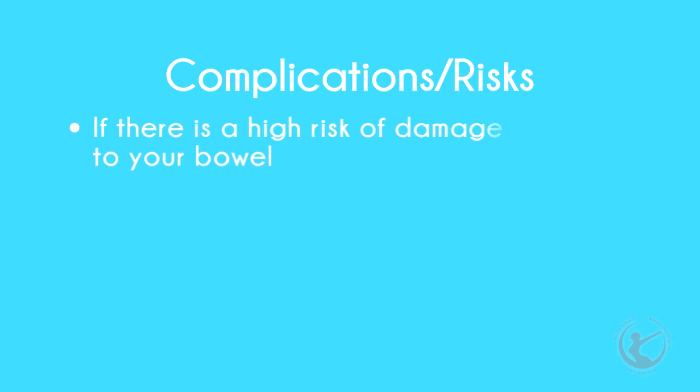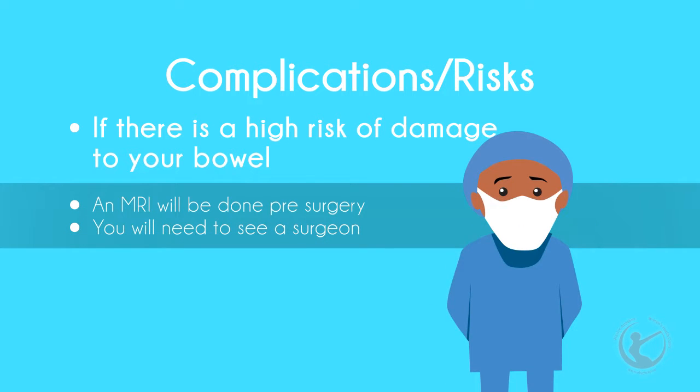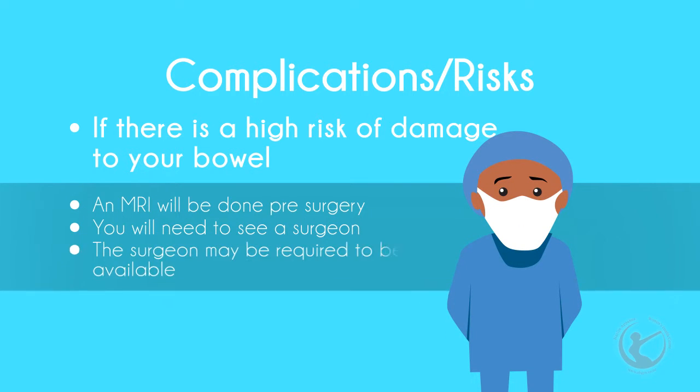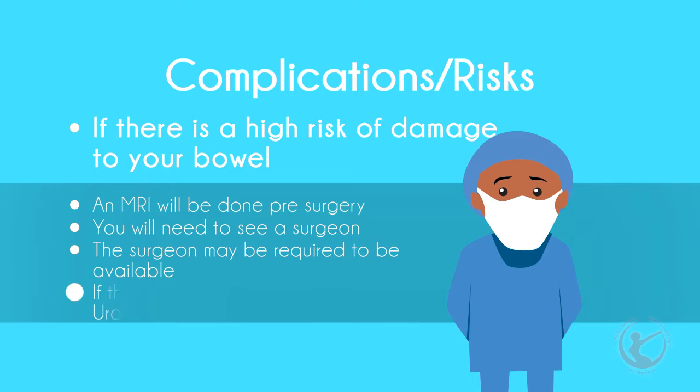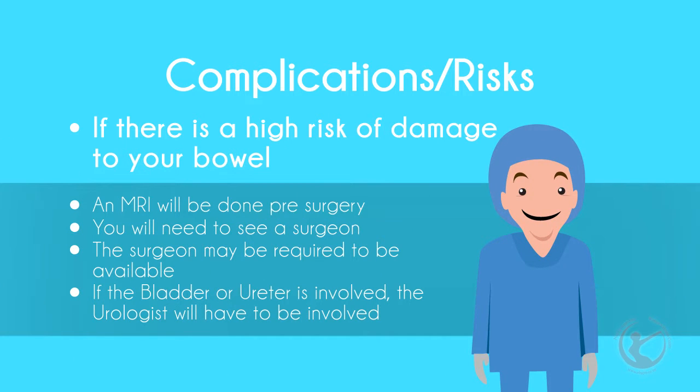If there is a high risk of damage to your bowel, an MRI will be done pre-surgery, and you will need to see a surgeon prior to surgery. The surgeon may be required to be in theatre or just available. Similarly, if the bladder or ureter is involved, a urologist will need to be involved.